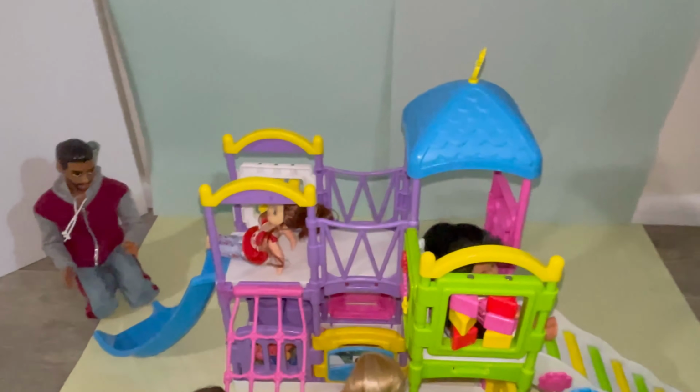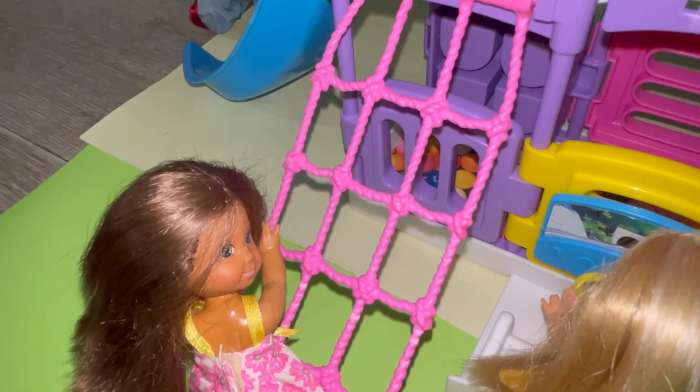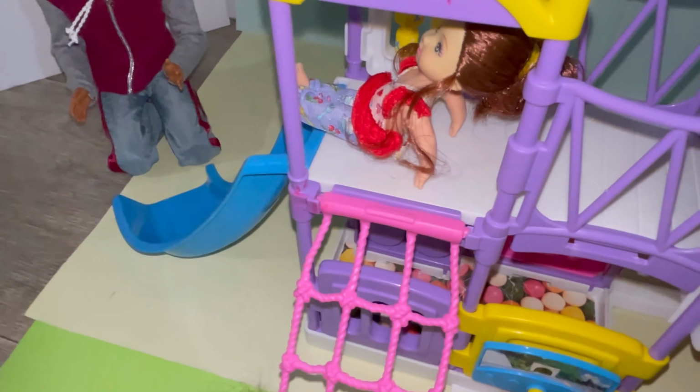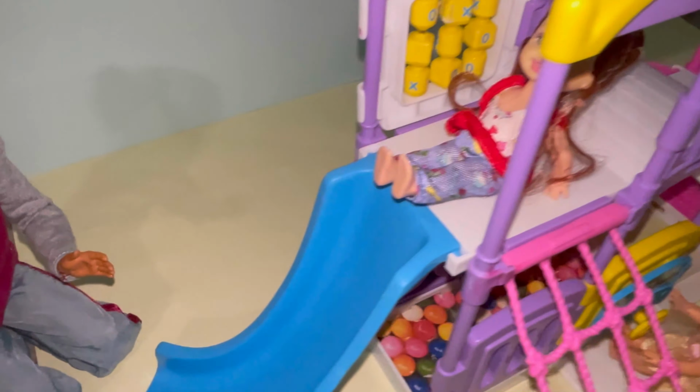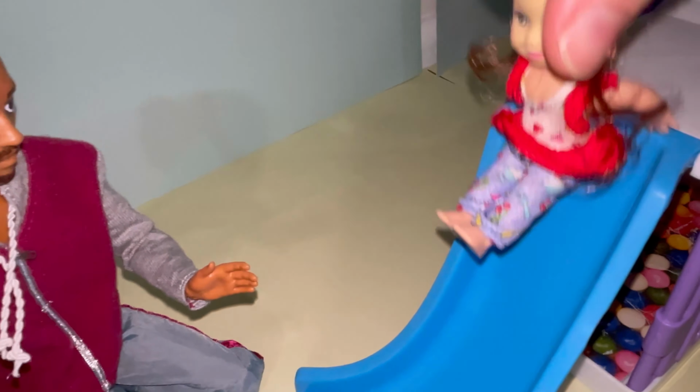And I set up this little playtime here. So here's Ken babysitting his nieces at the park. And here he goes, playing down the slides. They can go down the slide. They can play noughts and crosses. They can climb up the rope. They can go in the ball pit at the bottom. They can do all kinds of stuff on here.